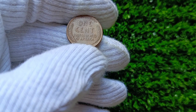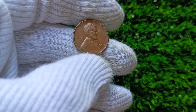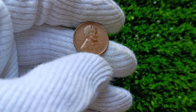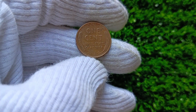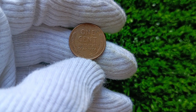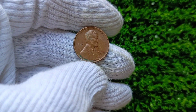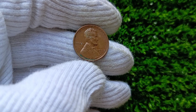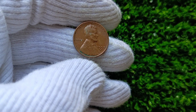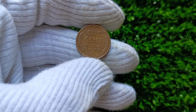Another variety that has gained collector interest is the repunched mint mark, RPM, error. On some 1957 D pennies, the D mint mark appears to have been stamped more than once in slightly different positions. This error occurred because mint marks were manually punched onto the dies at the time, leaving room for misalignment or multiple impressions. Some repunched mint mark varieties show a clear secondary D either above or below the primary mint mark. These varieties are highly sought after, especially in mint state grades.